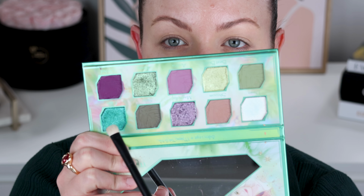So I'm just tapping the Intensify stick over my lids. I'm not really putting it too far up in the crease because I don't want it up there. I just want it on the lid where I'm gonna put the metallics. We're gonna take this Rephr number 2 and I'm gonna dip into this green first.